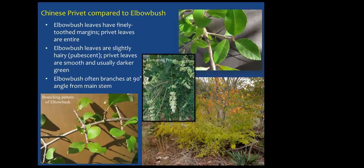Privet and elbow bush. Here's another pairing where it's not so much the leaves, but the growth structure that's similar. Elbow bush is also a multi-trunk shrub and can grow in amongst a thicket of privet. In contrast to privet, elbow bush has hairy leaves with toothed margins arranged alternately on branches that grow more or less perpendicular to the main stem, like a bent elbow.